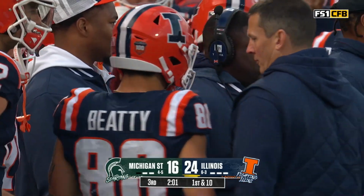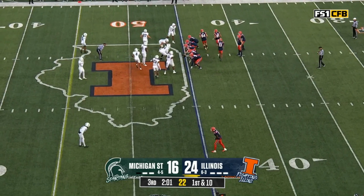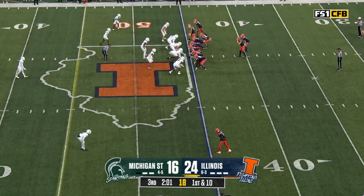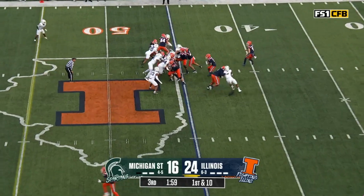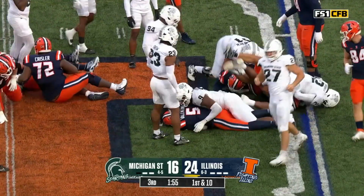It's Illinois ball, a bit of ping pong back and forth here. Both 3 and outs. Valentine lines up in the backfield to Altmaier's right. A short field here for Illinois to reestablish a 2-possession lead. Valentine looking to bounce to the outside, nowhere to go. He'll pick up 2.